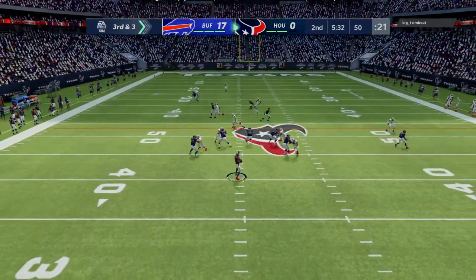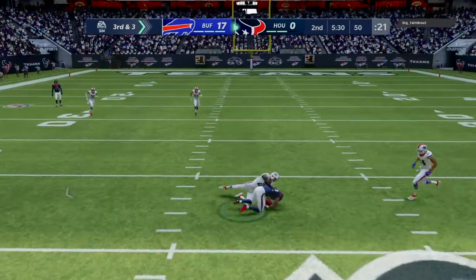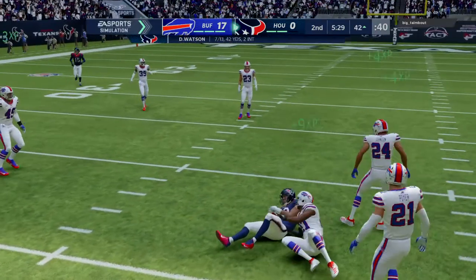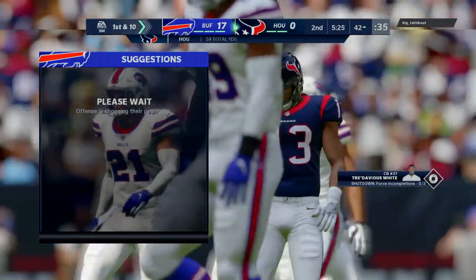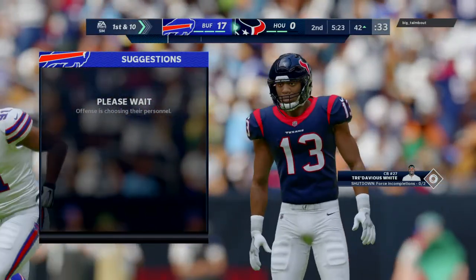From the 50, it's Watson. And Cooks has it over the middle. And he is going to have a Texans first down, and he was able to get it by plenty. A gain of 8 on 3rd and 3.